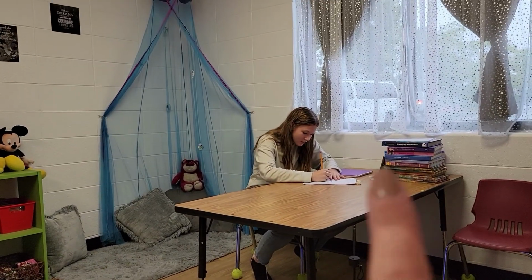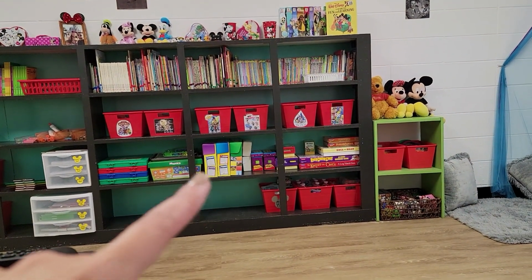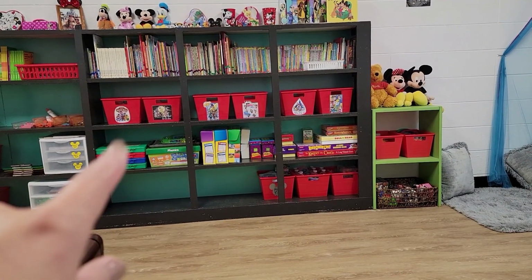I've got those few little books I need to put down here, and then I think I'm going to move some of the games, maybe those games down there, and then put those books right there.